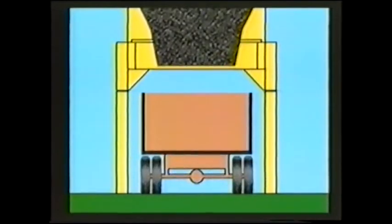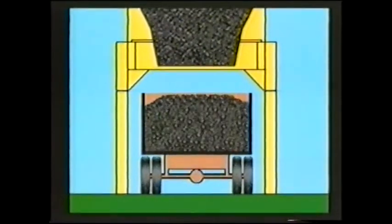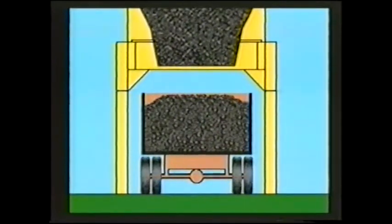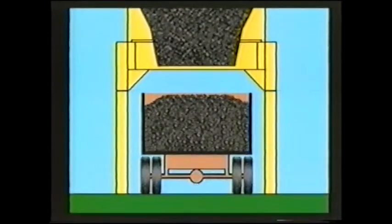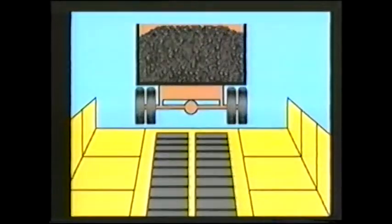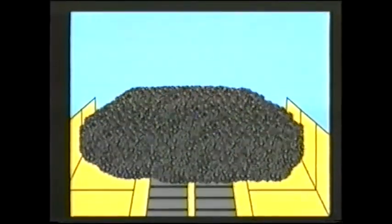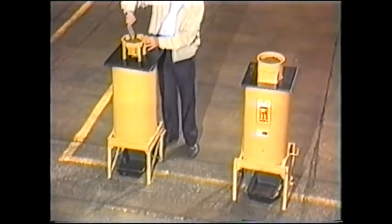The 6-foot-wide gates at the bottom of the silo are turned crosswise to the driveway. So when the material is loaded into a typical 8-foot-wide truck, it loads the full width of the truck, again avoiding a peak pile and its related segregation. And since the material is evenly blended in the truck, this blend is maintained into the paver and into the road. These points can be illustrated clearly with the use of working scale models.